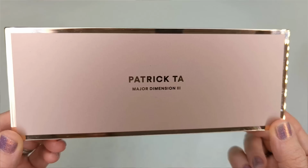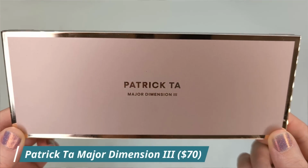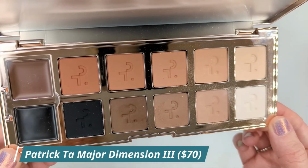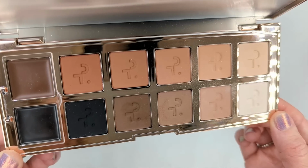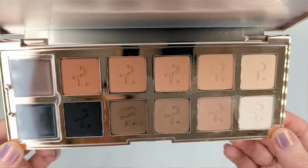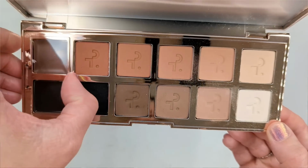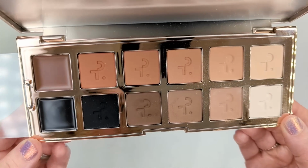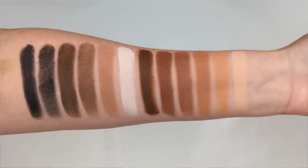I got the new Patrick Ta Major Dimension 3. So this is an all matte version and it has 10 powder shades and then the 2 creams that are under the little door. And I also love the layout of this palette. You have a top row that has warm neutrals and then the bottom row has cooler tone neutrals. So I like how he kind of separated them out, and the formula is so beautiful as well.